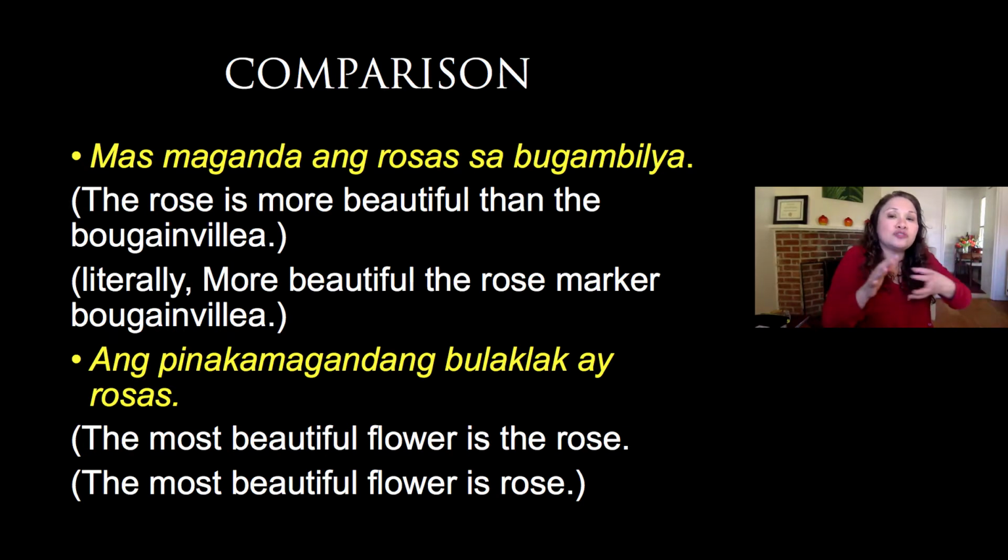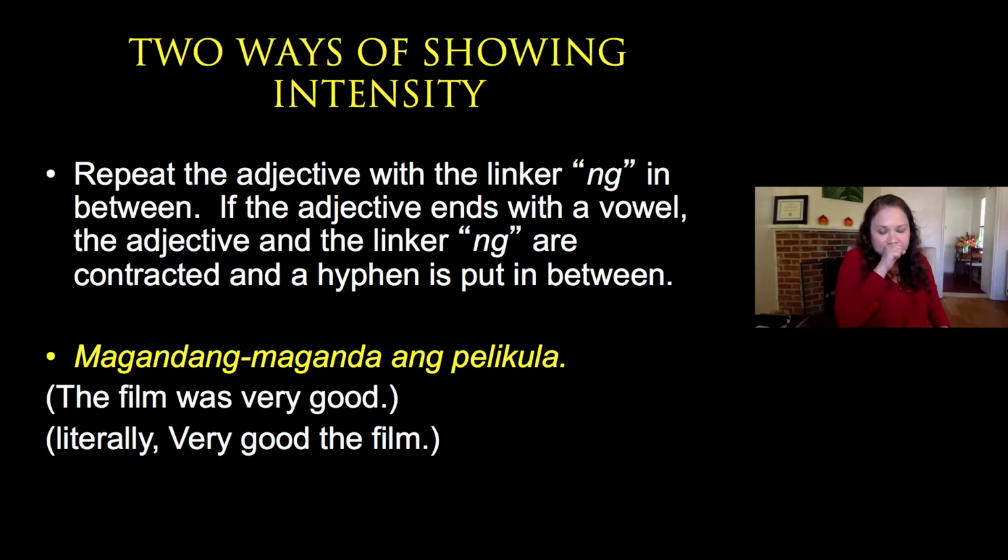So when can you contract it? You can contract it if your adjective ends with a vowel. Right? Do you have to contract it? No, you don't. Ang pinakamaganda na bulaklak. But it sounds more natural. Now, can you say bulaklak na pinakamaganda? You can. Why? Because remember, you can interchange the order of the noun and the adjective. Let's move on. We're still talking about adjectives.